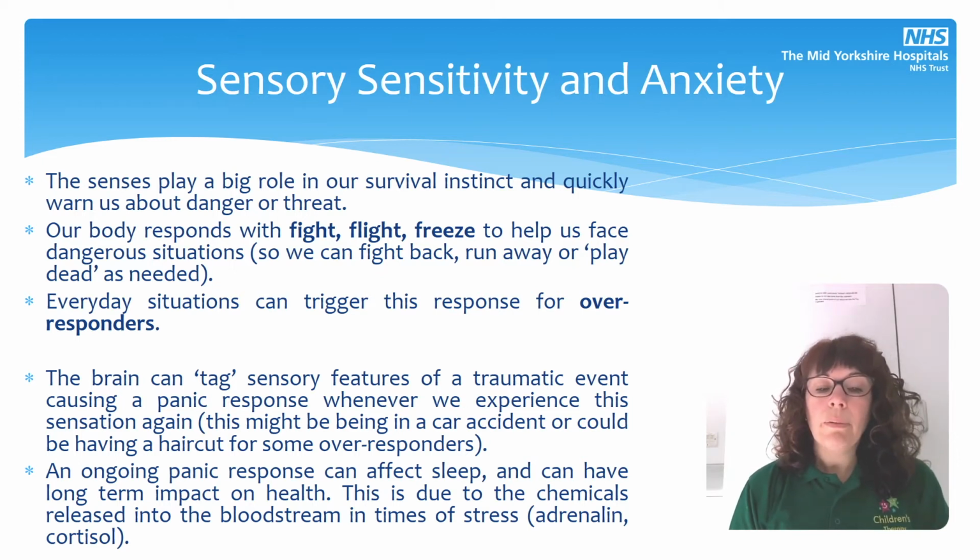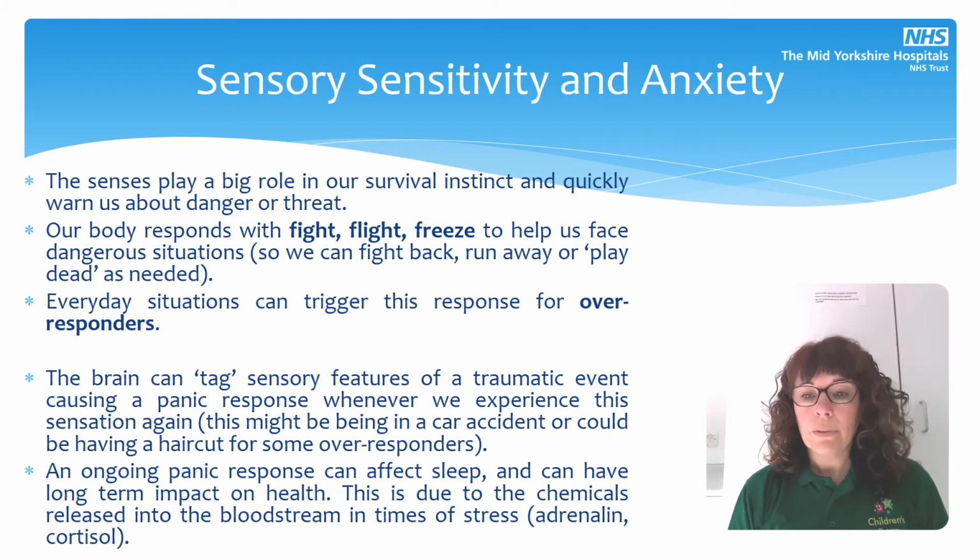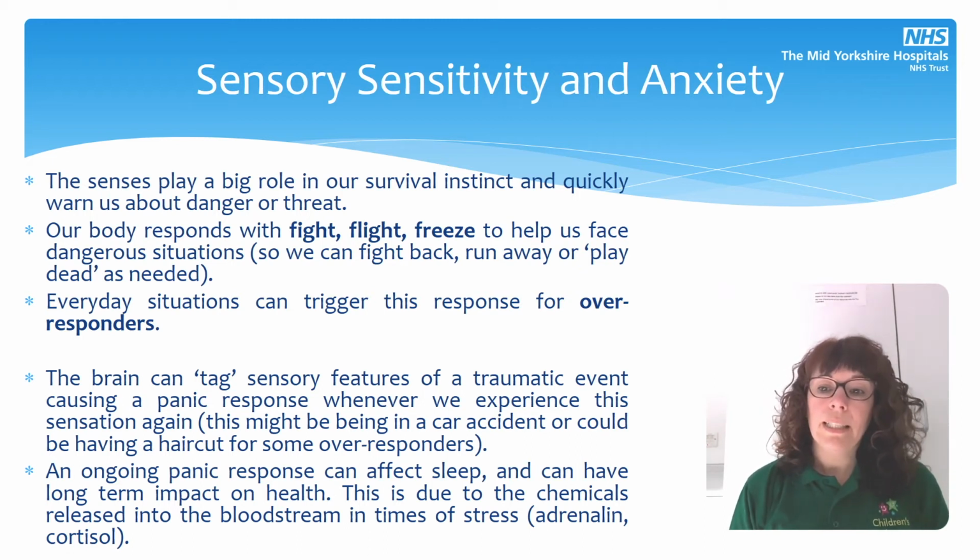And the other thing just to be aware of as well is, obviously, if children panic a lot, this ongoing panic response can be quite detrimental to things like sleep, and it can also have a long-term negative impact on health, just because of the chemicals that get released into the bloodstream at times of stress. So if there's things that we can do to reduce some of the sensory triggers and help prevent this panic response from happening, it's something that's really valuable.